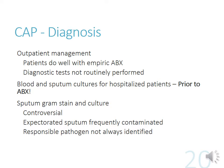So yeah, we'll talk about that. But typically, if you have your patients, you will start them on broad spectrum antibiotics. You'll get your culture, start them on antibiotics, and then at that point, once you get your culture results back, you'll scale back. We'll talk about that process in a minute.